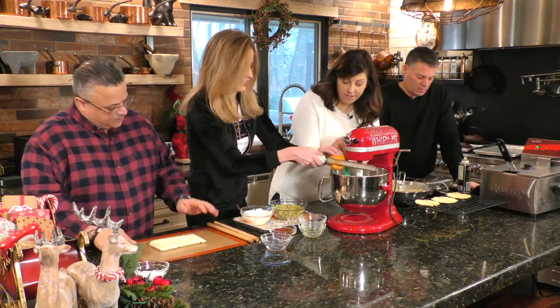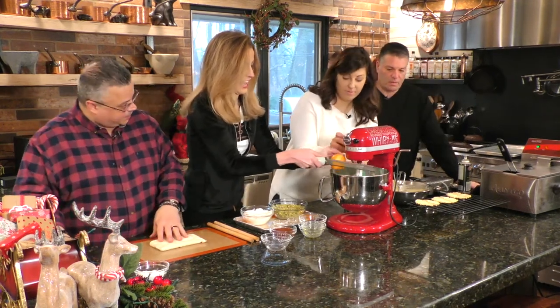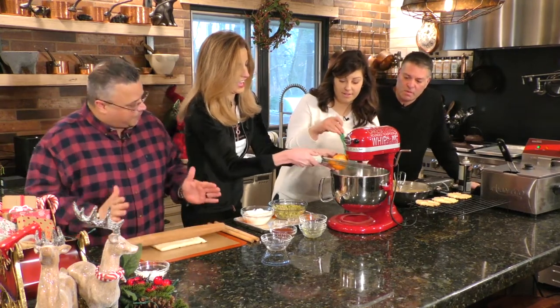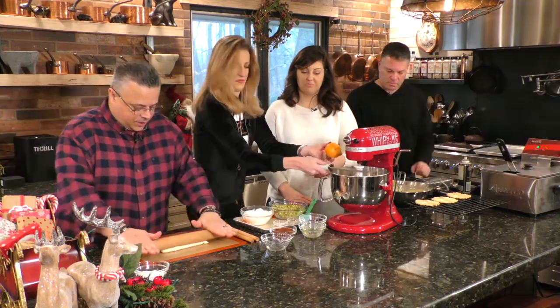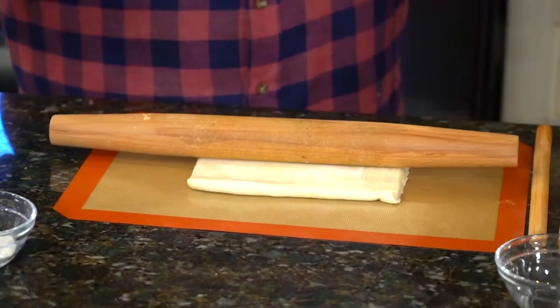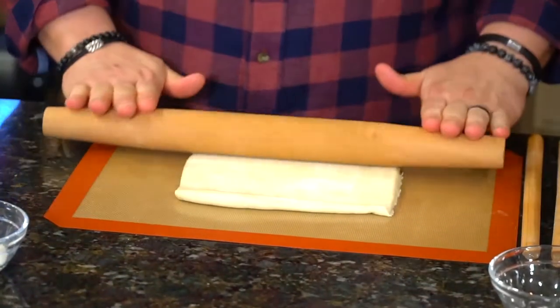And while you're doing that, I'm going to roll out the puff pastry for the clothespins, correct? Yes. And you can buy this at the store instead of making it yourself because it's a very long, involved process. So we're just going to roll this out. Let it come to room temperature, roll it out to about a quarter of an inch thick, correct?